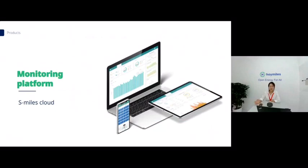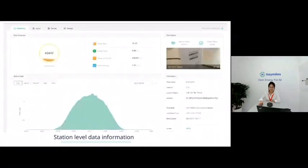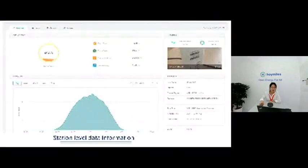Since we've talked about our new microinverters and our DPU Pro X, the next part is the closely related smart cloud monitoring platform. This is a sample, actually a small station in China, and we will take it as an example. After you log in to your account, you can see 4 tabs in the website: dashboard, layout, devices, and settings.